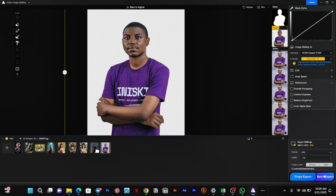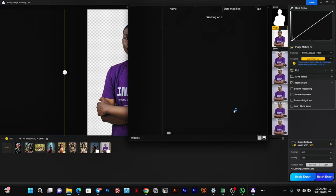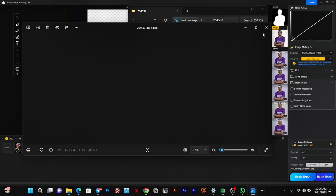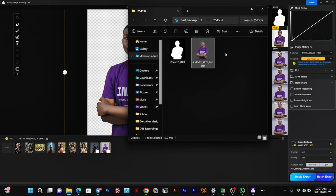Let's assume that I want to export different batches, right? Like maybe up to 10 images that I remove their background. I will just click on batch export. But since this is the only image that I want to export, I'm just going to click on single export, and with that, it's actually exporting already. Load AI models, okay, inference completed, and then it has exported, right? So it exported both the mask, this mask, and it also exported this image with the background removed. This is beautiful. This is just really crazy.